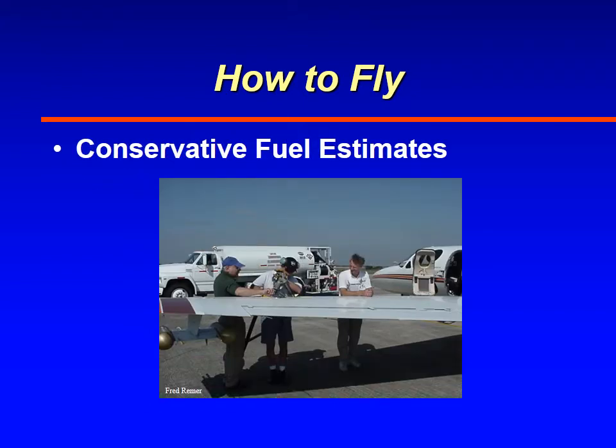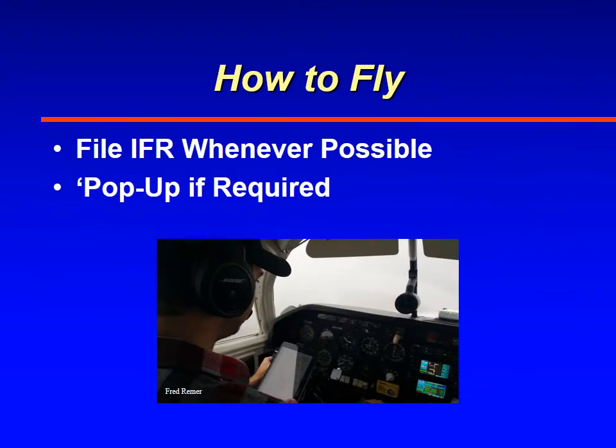So whenever you fly, make sure you have plenty of gas in the tanks. Of course you want to have enough fuel in your tanks to get to your destination, and then an alternate. Then typically you want a little bit more, of course, after that. You know, there are regulations, but of course we all have our own personal minimums. So make sure you have plenty of fuel in the tanks. And then also file IFR whenever you can.